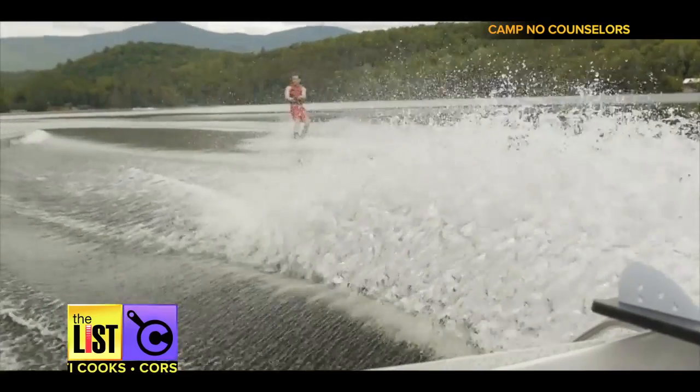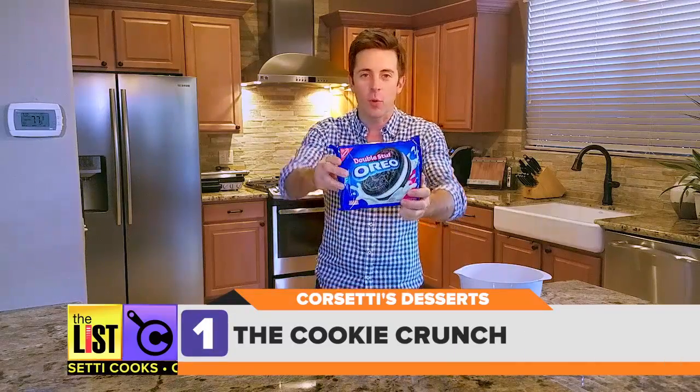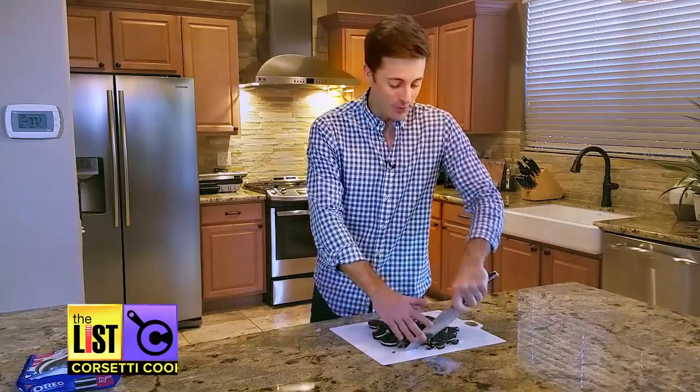Summer's here, and you know what that means. Desserts for everyone. First, it's the double-stuffed Oreo crunch. Chop up the Oreos. It's such a beautiful thing.